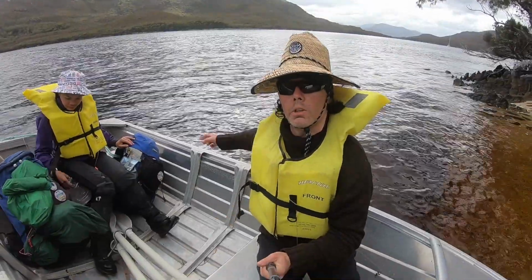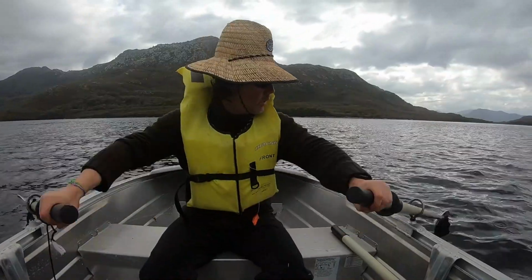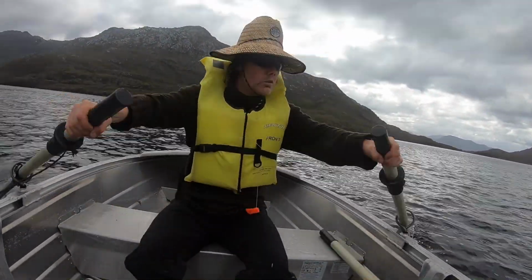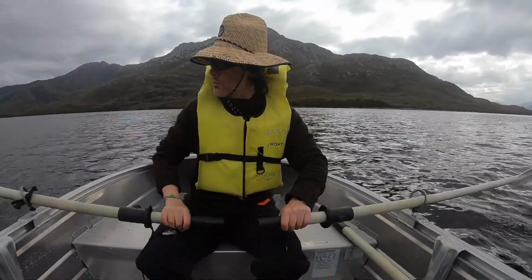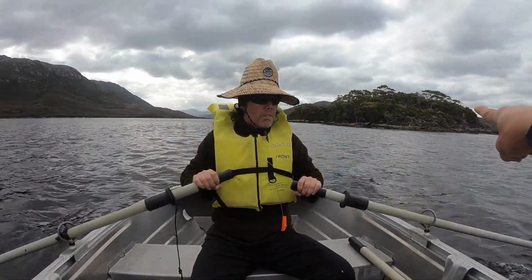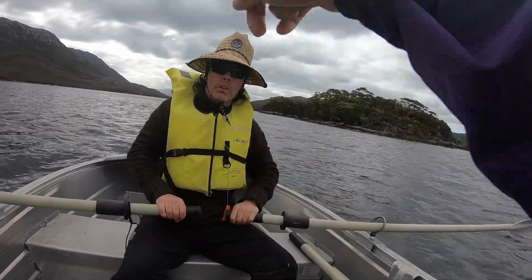Calm water, campers. There's the other side of the narrow crossing. Which way do you think the wind's going? The wind is going there.